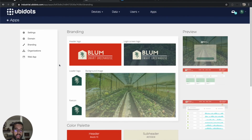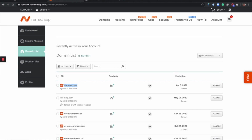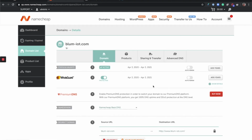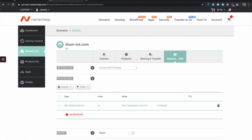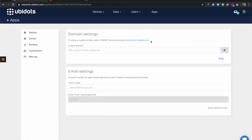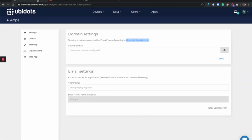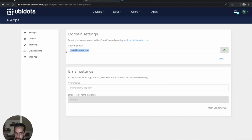So the other section, and it is really important, is the domain one. As Christy told you, and I'm talking about our Christy, we got a domain for Bloom's IoT application. It is called bloom-iot.com, and we created a CNAME record, and you can think of it as an alias to this Ubidots subdomain. All applications in Ubidots have an Ubidots subdomain following this structure. Something like ubidots.iot.ubidots.com, and our alias just brands that subdomain and points to portal.bloom-iot.com and allows us to access our application from this domain.